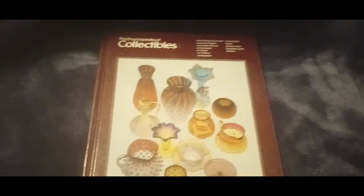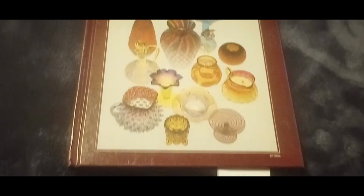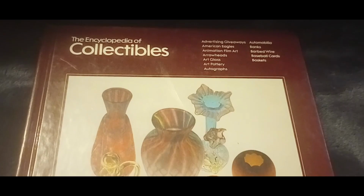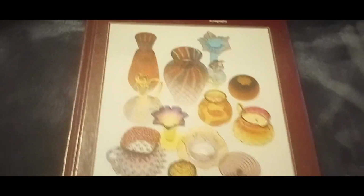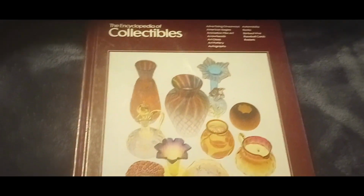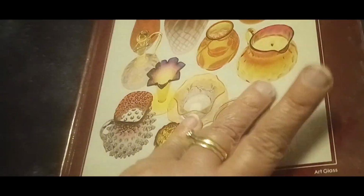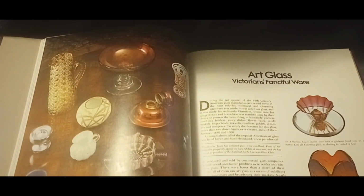I was able to order another book from the Encyclopedia of Collectibles. This is one of the letter A books, and believe it or not, it only cost me $4 and something, including shipping. And I thought we would look at some of this beautiful, beautiful glass. This is art glass.